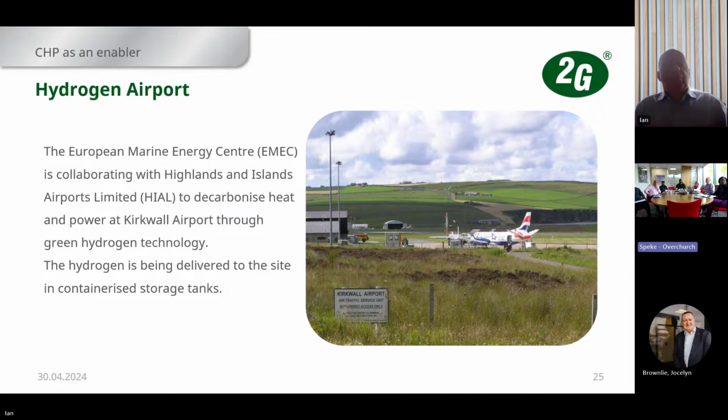This is Kirkwall Airport. Again, this was really a demonstration project funded by the European Marine Energy Centre. You may have seen that energy programme, I think it was Channel 4 with Guy Martin about a year ago, and this did feature on that programme because he was looking at all kinds of different energy solutions, nuclear and whatever, but it did cover hydrogen, and it did go there.